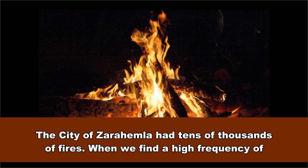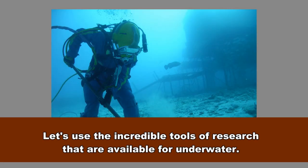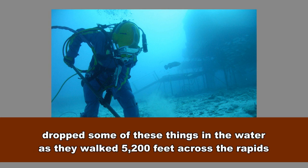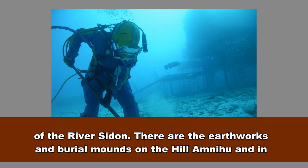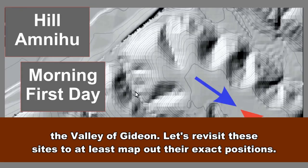The city of Zarahemla had tens of thousands of fires. When we find a high frequency of fire pits in the ground, we will then know we are over the streets of Zarahemla. Let's use the incredible tools of research that are available for underwater. Every ancient warrior had at least 40 pounds of armor and weapons. Many of these warriors dropped some of these things in the water as they walked 5,200 feet across the rapids of the River Sidon. There are the earthworks and burial mounds on the hill Omnihu and in the Valley of Gideon. Let's revisit these sites to at least map out their exact positions.